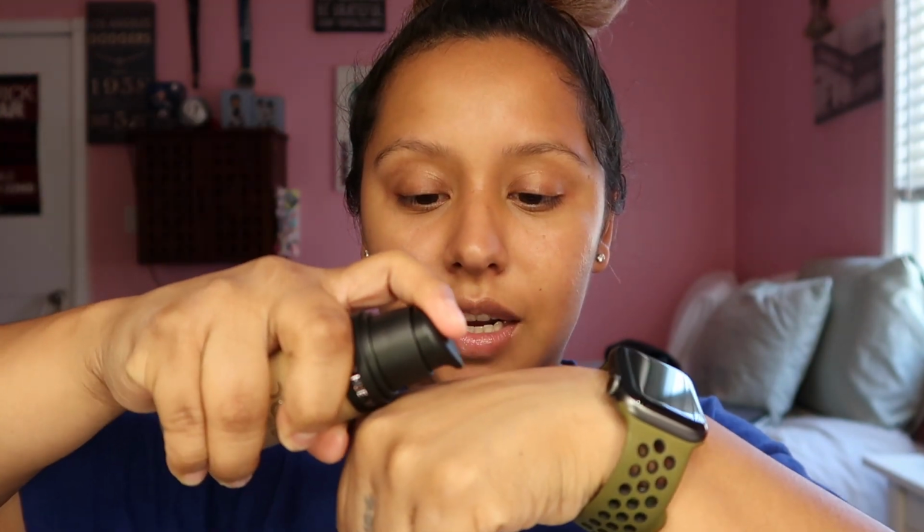We're gonna go in with the foundation. It has a pump, which is really nice. I mean, look at this bottle, so cute. Anna did such an amazing job. All right, here we go. So 2 pumps. I'm gonna just apply with my finger.